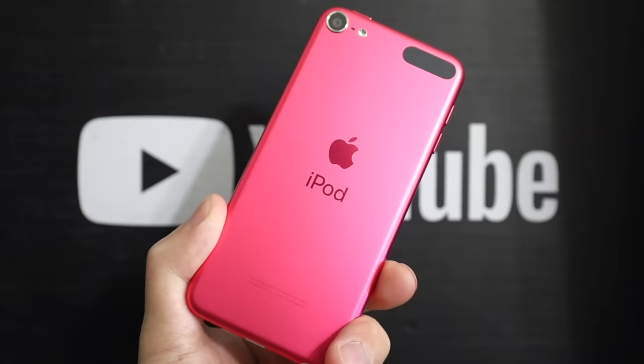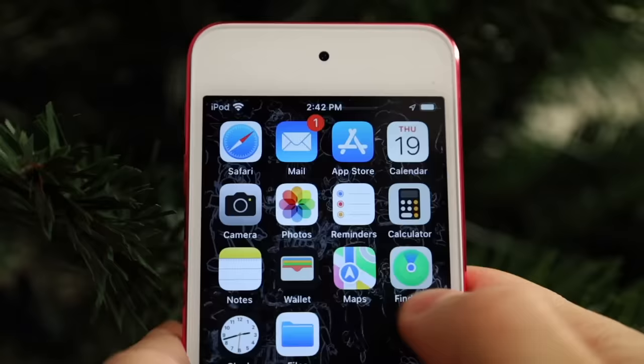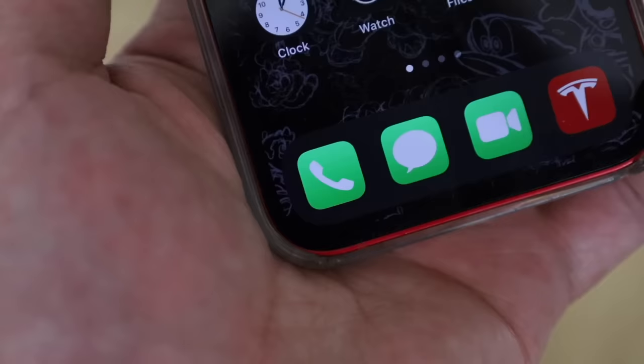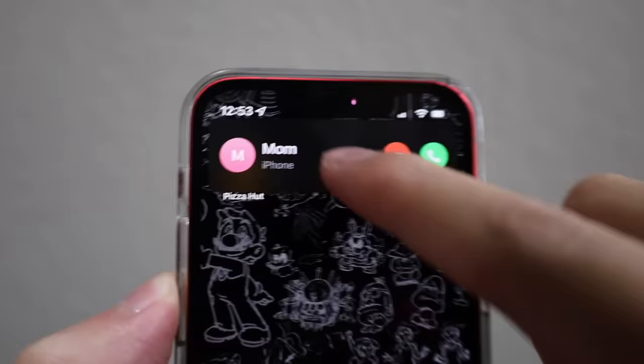Now let's see if the 2019 iPod Touch is usable in 2022. And I think it is. I was able to restore it with the backup from my iPhone, and all the apps I use on a daily basis are here. Well, except for the phone app. But I was tired of getting calls every few months from my dementia-ridden mom anyway.